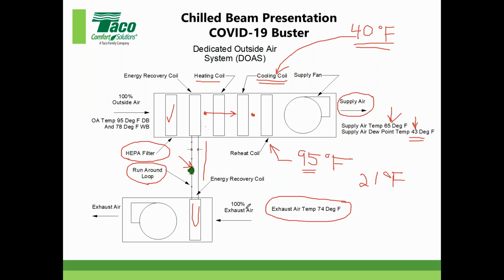So if your exhaust air temperature is 74 degrees, and let's say you're relatively effective, your effectiveness is 80%, then that means that you can get an off-coil temperature of around 78 degrees. I think it was around 78.5. It's a little bit higher than that, around 78 degrees. So you're relying on two coils and the circulating water between the two coils.